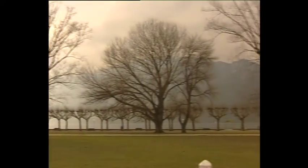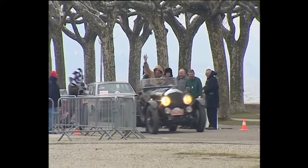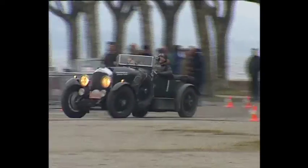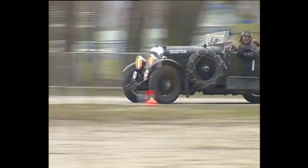But back in Aix, there is a new experience on the challenge, a special test dicing round cones, and every second counts. This manoeuvrability test is not meant for the vintagers, but Adam Hartley can't resist giving his Bentley a thrash. Jonathan Turner navigates.